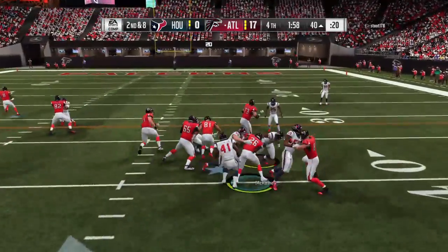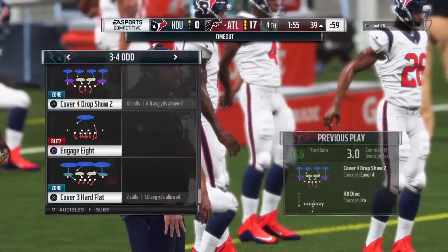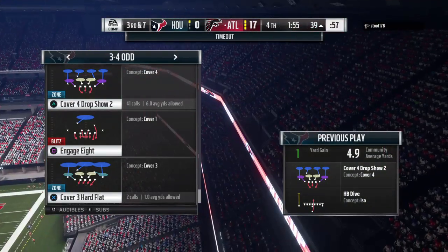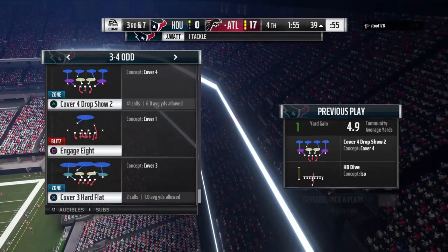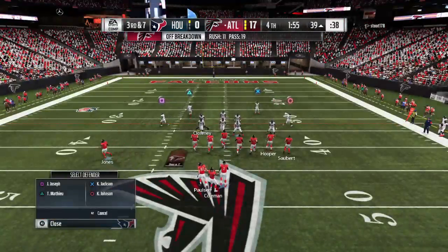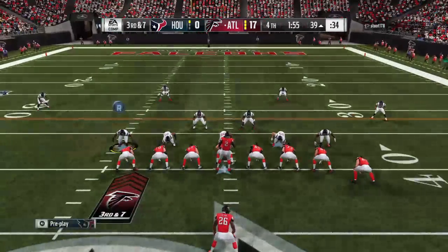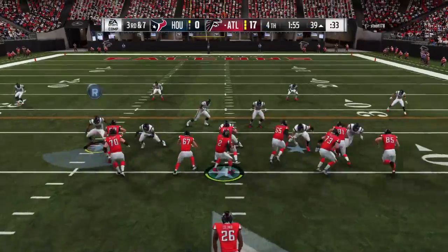They will run again with Coleman. And little room to maneuver there. He gets it down to about the 39. So fresh out of the 2-minute warning, and here's another timeout taken with 1:55 remaining. The Falcons on 3rd down. They've converted 4 times out of 6. Not bad. This is 3rd and 7.